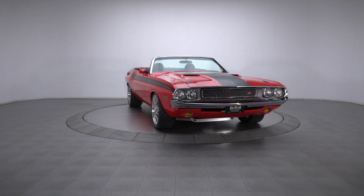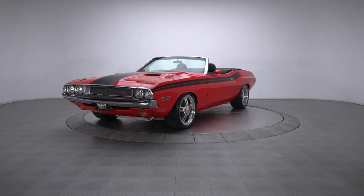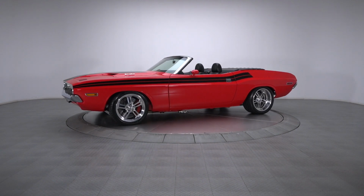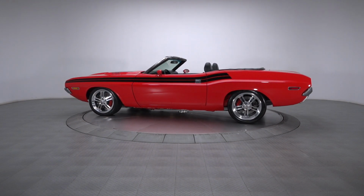The beneficiary of a nut and bolt rotisserie restoration that included a modern 6.1-liter Hemi, a complete XV suspension, and a modified leather interior, this 1970 Challenger is an exceptionally well-done piece that'll more than hold its own against any pampered show queen.